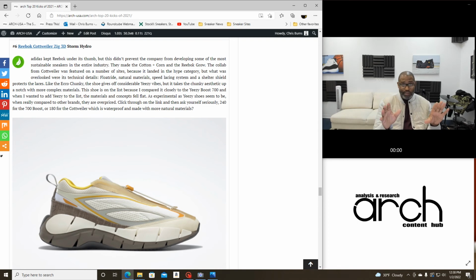It's dope, man. I don't know why I like this shoe so much, but I do. You can't find it anywhere. It's not like outrageous in resale, but I think it's a very nice shoe. At number 6, I think it's well worth the 180. It's just a great looking shoe.